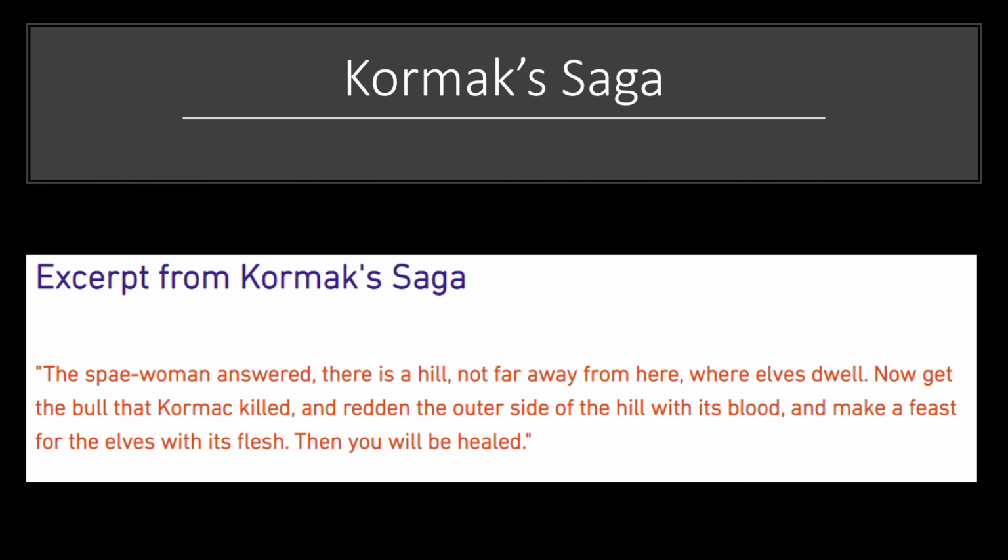So the Spey woman answered, "There is a hill not far away from here where elves dwell. Now get the bull that Cormac killed and redden the outer side of the hill with its blood and make a feast for the elves with its flesh. Then you will be healed."